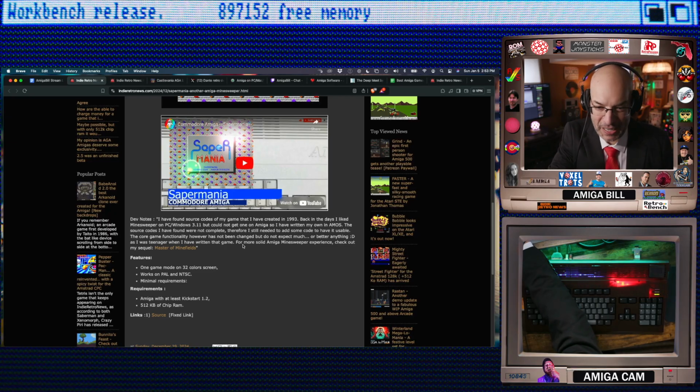The source code I found was not complete, therefore I still needed to add some code to have it usable. The core game functionality, however, has not been changed, but do not expect much, or better, anything. I was a teenager when I wrote the game. For more solid Amiga Minesweeper experience, check out my sequel, Master of Minefields, which is part of the Amiga Game Jam 2024. I can't wait for that stream with Amiga Cami.